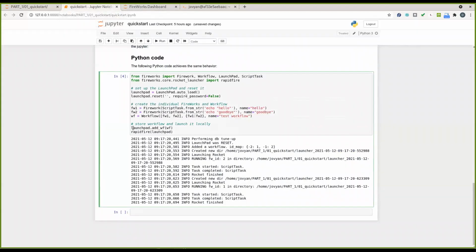Okay. Now the add workflow stores it to the database, and the rapid fire executes it. So we go through all the three steps that are needed at the same time. This is not something that you do usually. Basically, the rapid fire, you don't put it in the Python code. It's just for this quick start, to show that you can, if you wish, but it's not something we do.